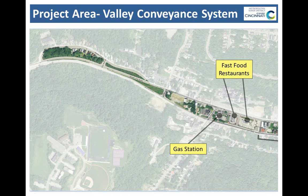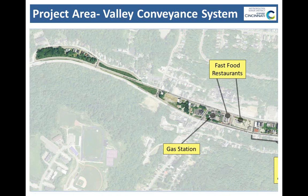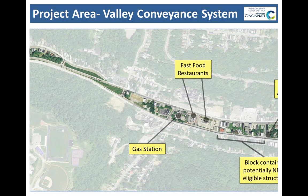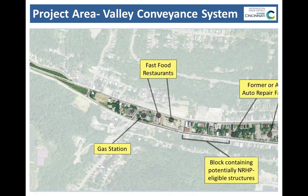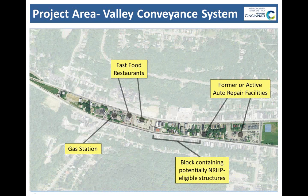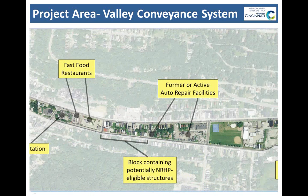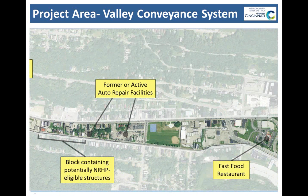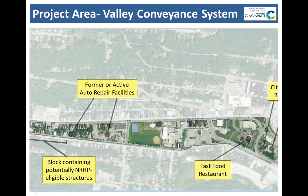So as you can see, there's a mix of uses that currently exist, and it's relatively dense. There are active gas stations, fast food restaurants, but immediately adjacent to those are buildings that have been here for over 100 years and are potentially eligible for the National Register of Historic Places. We have auto repair facilities. We have city park space.